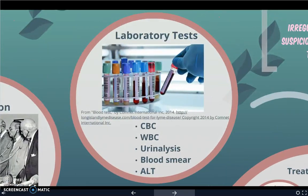The doctor may also ask for laboratory tests to be done. These may include a complete blood count, white blood count, or blood smear, which can give information about infections or blood diseases such as leukemia. ALT can indicate liver damage, which can result in jaundice, a symptom that was previously mentioned. These are just a few tests, but there are many more depending on what your doctor finds is needed.